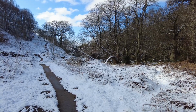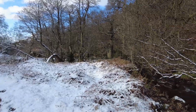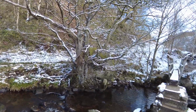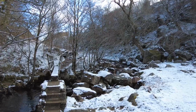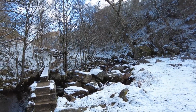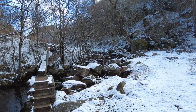Very, very peaceful, absolutely stunning countryside, and quite almost, I suppose, gothic, with the trees picked out with ice and snow. Absolutely wonderful. Thoroughly enjoying this.